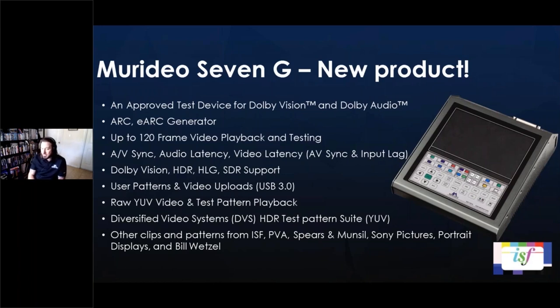Sony Pictures has some specific test patterns, which are very valuable. We've got those built in. Some from Portrait Displays, and a gentleman named Bill Witzel who's been around for a long time making test patterns. So the thing has thousands of test patterns from all different organizations. You'll never run out of test patterns here. And again, if you have some custom ones in mind or custom video clips that you want to use, you can upload them.